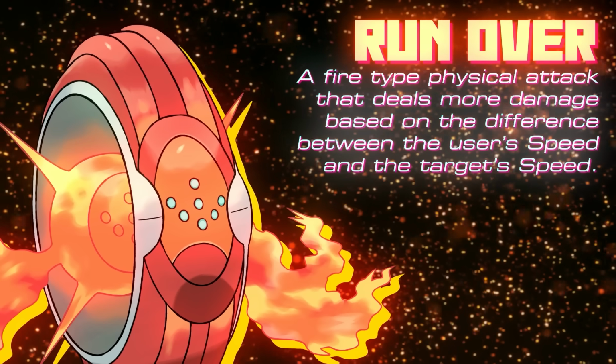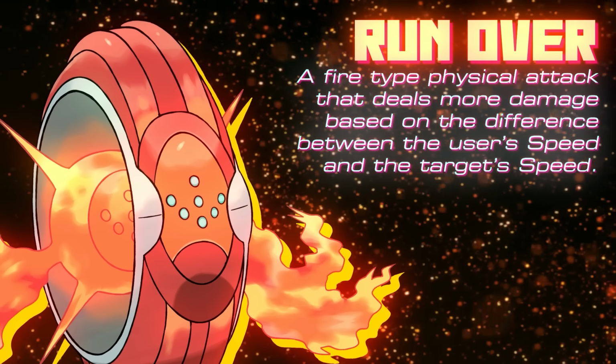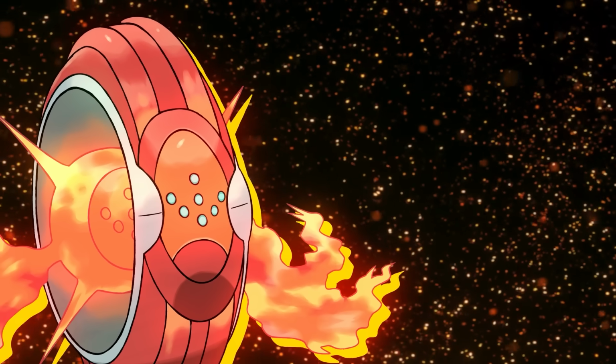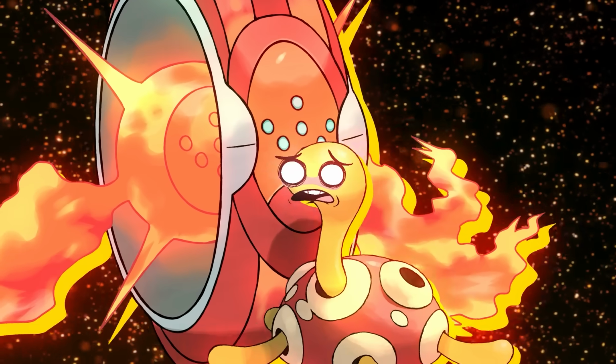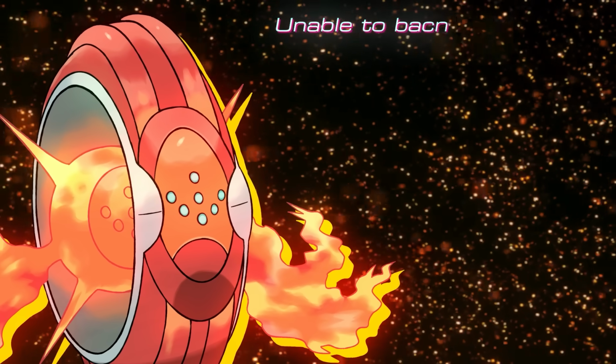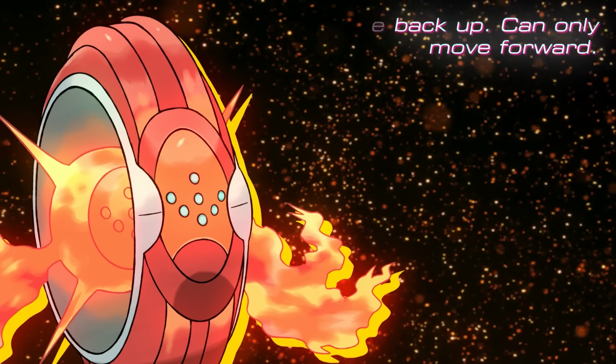Its signature move, Run Over, is a fire-type move that does more damage based on the difference of its and its target's speed stats. So you better watch out, Shuckle! Your time is over! One weakness it does have, though, is it's unable to back up. The wheel only spins in the direction its eyes point.